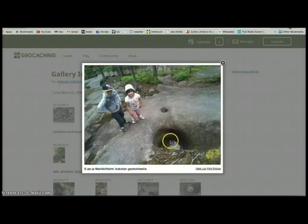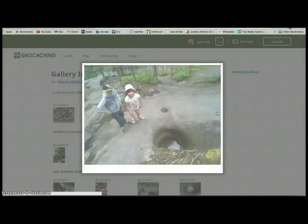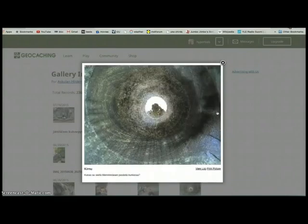Those are some small ones here, and usually you find a small stone down at the bottom of them. It must be some place in the rock that is a bit softer and it gets worn away with the water. That's a lovely photograph there of it. Anyway, those are earth caches.